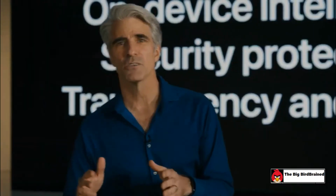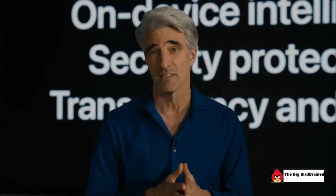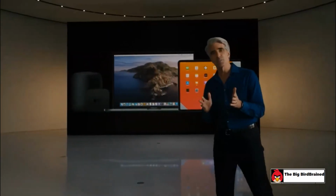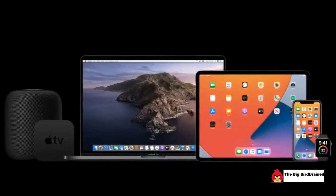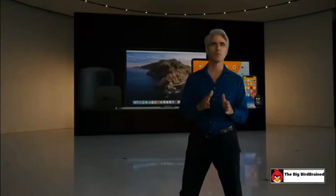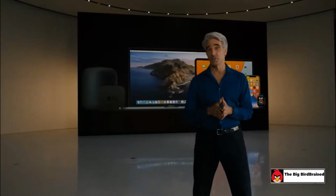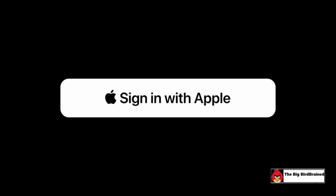It helps you better understand the data being collected so that you can make your own choices about how that data is used. These principles come together across our products, in our hardware, our software, and our services. At the end of the day, they result in great privacy and great ease of use. A powerful example of this is Sign In with Apple, which is designed for simplicity, security, and privacy.